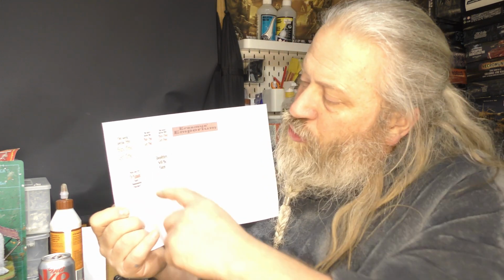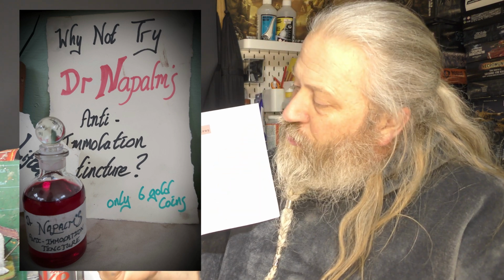We also have Why Not Try Dr. Napalm's anti-immolation tincture. That's going to go on the back. And this one says at the moment, shoplifters will be eaten. Our actual sign says shoplifters will be, and then we don't know what the rest says. I've never written it before, but I thought it was something, so eating is what it's going to be. So I'm going to cut those out and weather those a bit, and stick those on the wall in the background. There's no way you're going to see this, or you might see bits of that.